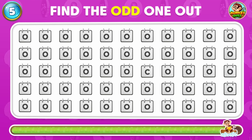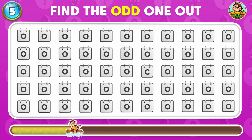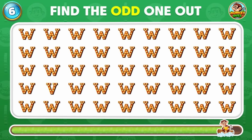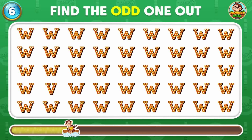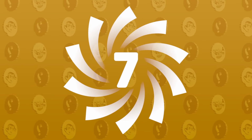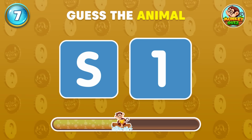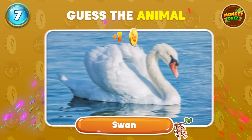Show us your skills! It's right in front of you! Identify the odd one before the time runs out. Did you find it? Bonus challenge! Can you guess which animal these emojis stand for? The answer is swan.